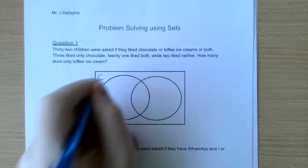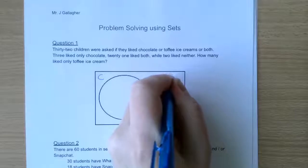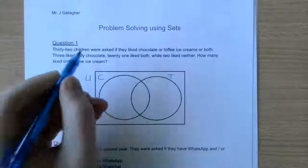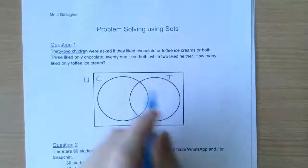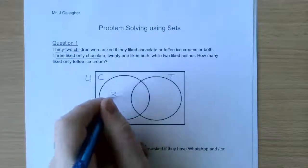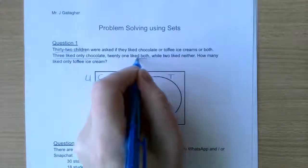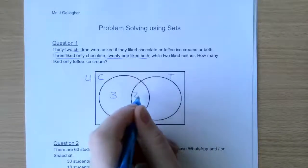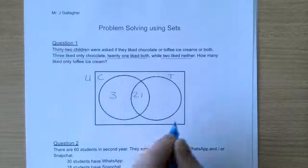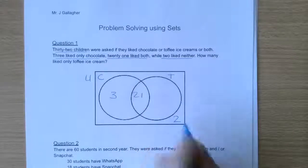First of all, we'll label the two sets C and T, and then U for the outside. It says there are 32 children in total. It says 3 like chocolate only, so that means 3 go in this part. It said 21 like both, so we know 21 goes in the middle. And then it said 2 like neither, so we know 2 people go on the outside.